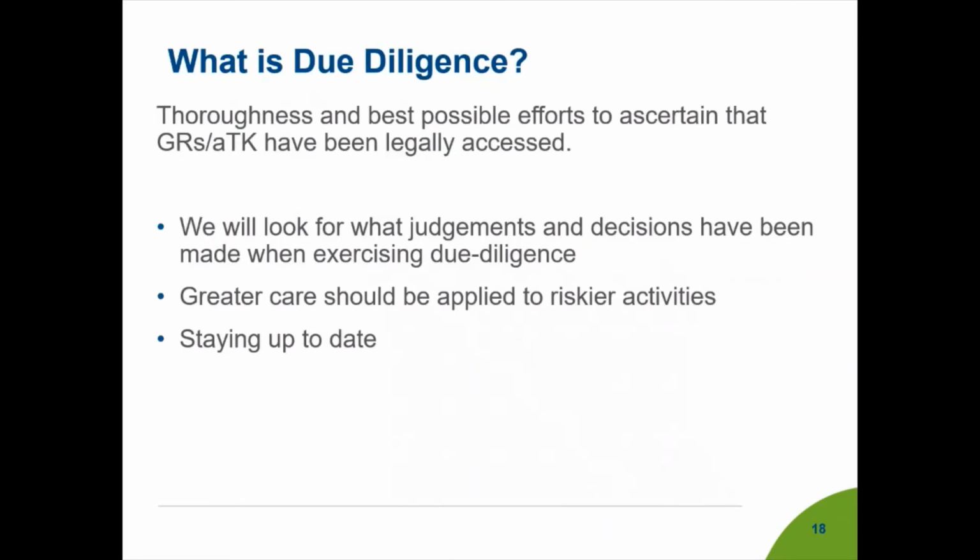So what we mean by exercising due diligence is making judgments and decisions that can be reasonably expected by gathering information. It's not intended to guarantee a perfect outcome, but it calls for thoroughness and your best possible efforts. It should also be adaptable so that greater care can be applied to riskier situations. It also involves staying up to date on information, whether that's information that's been uploaded on the ABS Clearinghouse or information that gets published in relation to that country and access and benefit sharing.